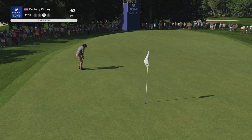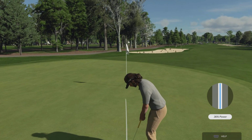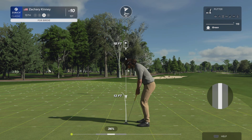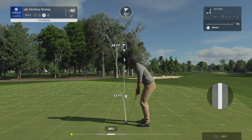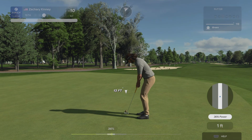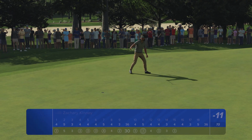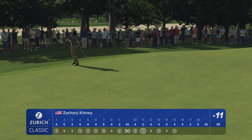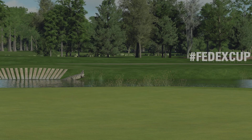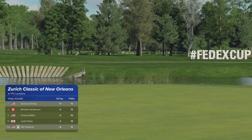He's staring down a birdie putt here. It's tracking. And the putt drops, now 11 under, heading down the stretch. And nice to have that cushion heading down the last few holes. And now that finds him in first place. 3 holes remaining, folks. Hang on to your hats. This is going to be a wild and woolly finish.